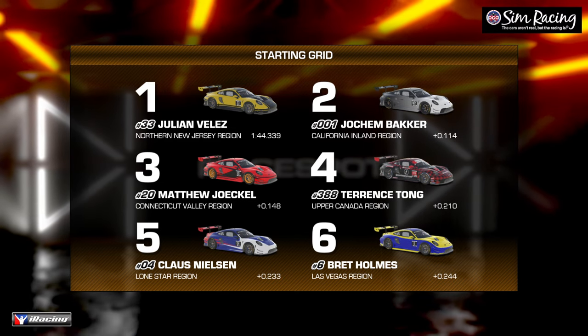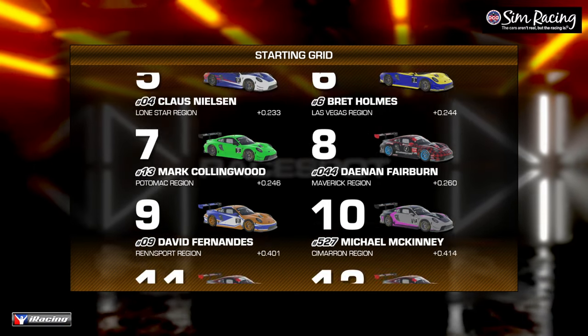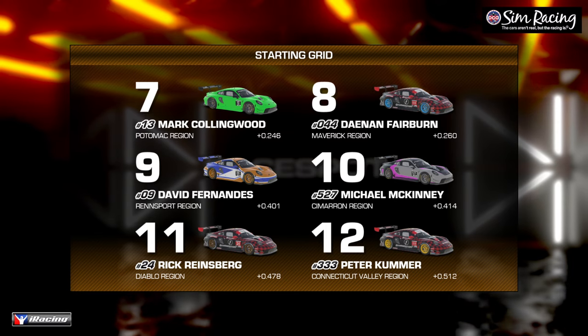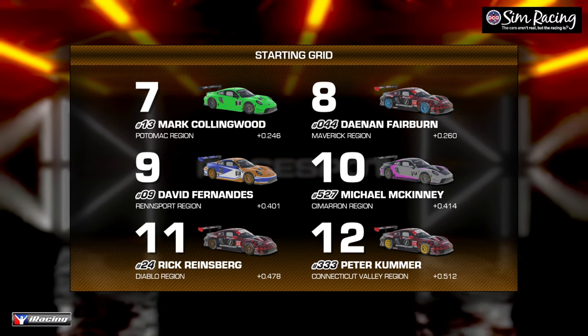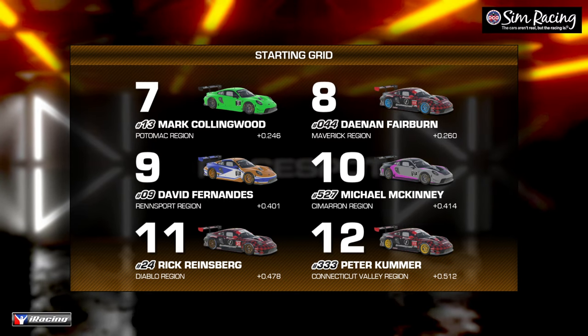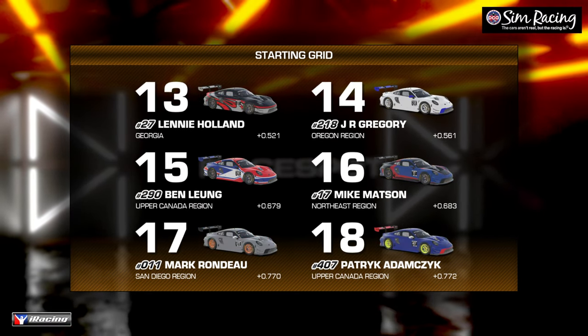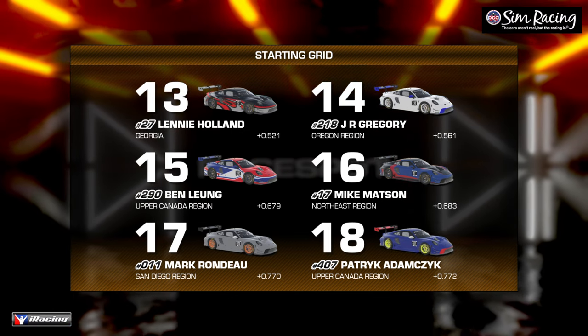Then you've got Klaus Nielsen starting directly behind them in fifth. Brett Holmes will be on the outside of the third row. Mark Collingwood then on our next slide in seventh, as Danen Fairburn will start in P8. David Fernandez will begin from ninth, while Michael McKinney rounds out your top 10. Rick Reinsberg will be 11th, and Peter Coomer will start from 12th. Inside of seventh row is Lenny Holland, J.R.